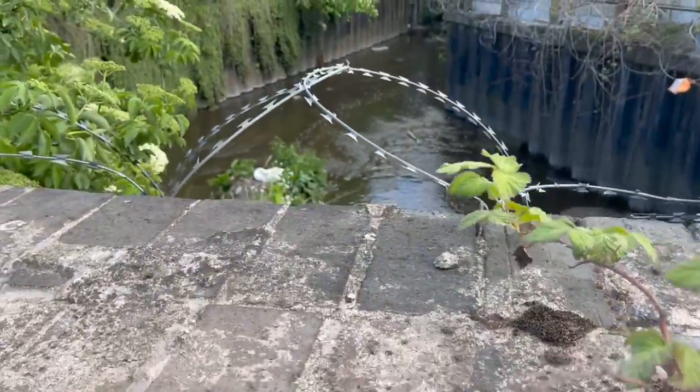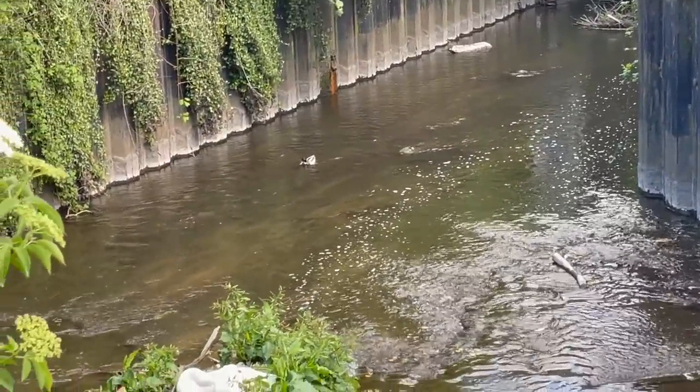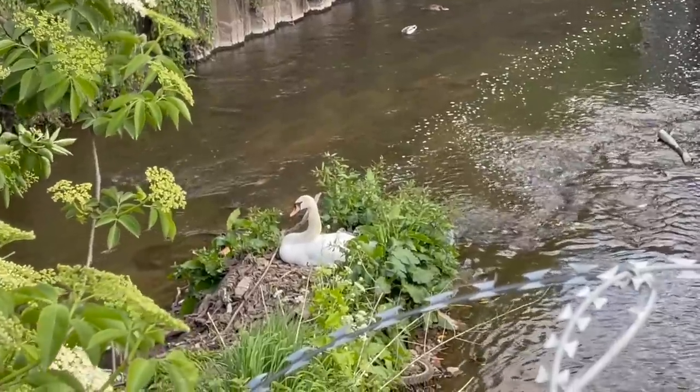Whilst I'm back at the yard, let's see if the swans are here. There she is. You've got a duck down there as well, look. There she is, sitting on them eggs, incubating. Oh, all right, let's leave it to it.